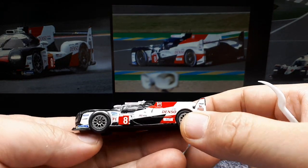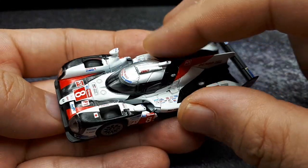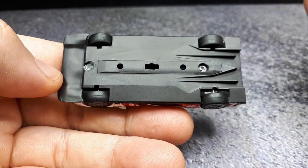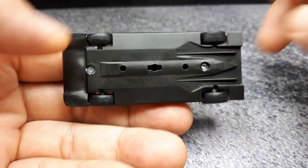Okay, well, let's get into this model now. So it is a die-cast body, but I think there's a lot of plastic parts on it. The base is all plastic. It's riveted together, so that's unfortunate. And it's running racing slicks, which makes sense.